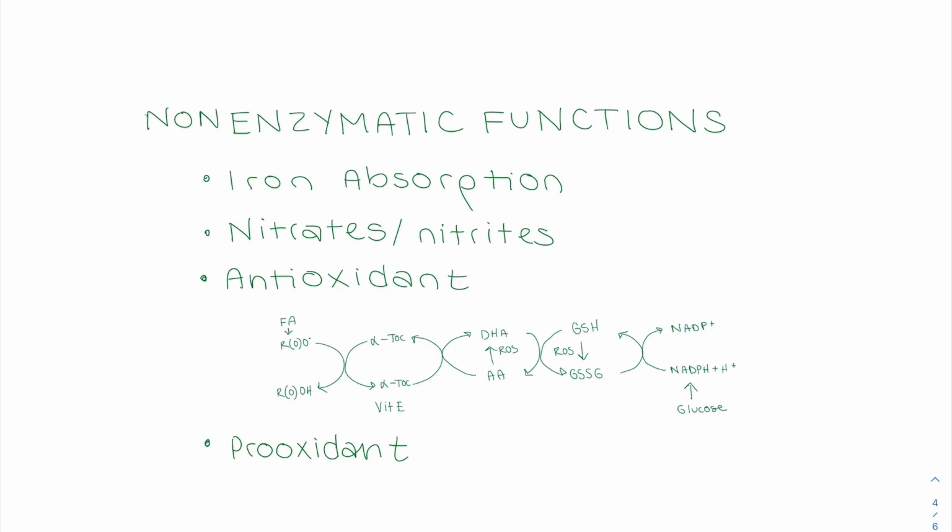First, it's needed for iron absorption. So vitamin C is used to increase non-heme iron absorption. Our bodies must absorb iron in its reduced state. We can't just absorb it like free iron when it's oxidized. So we need vitamin C to reduce it.